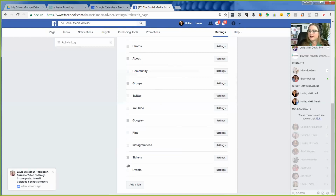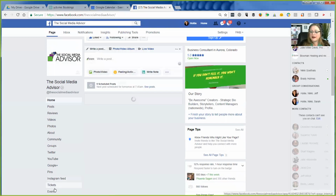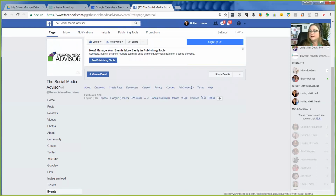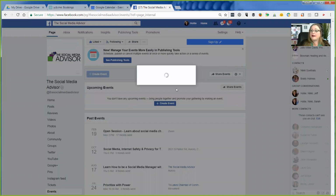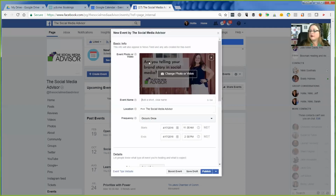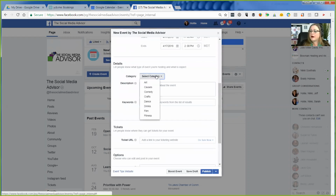When you add events or reviews to your page, you have the opportunity to showcase your events. So I'll just show some of mine. Events are pretty easy to create. There's a create event button. You would go through the process of adding a title, an image right up here, the event name. It'll show you how many characters you have left. The location, frequency. I would just pick one for each day, start time, end time. Category would probably be networking.